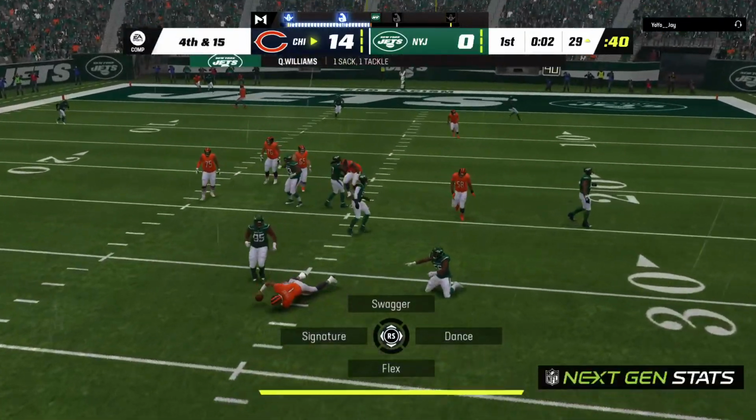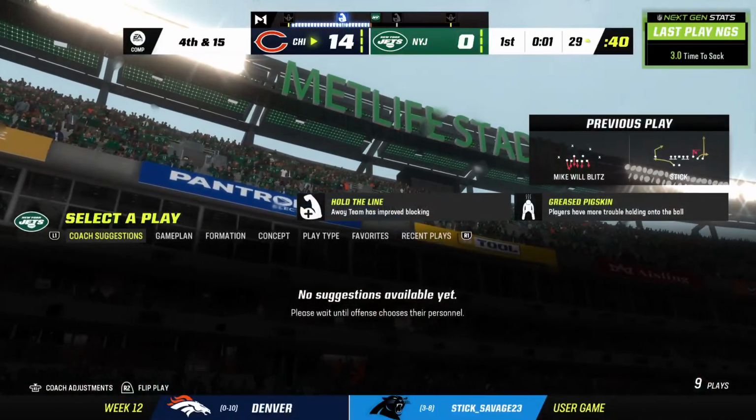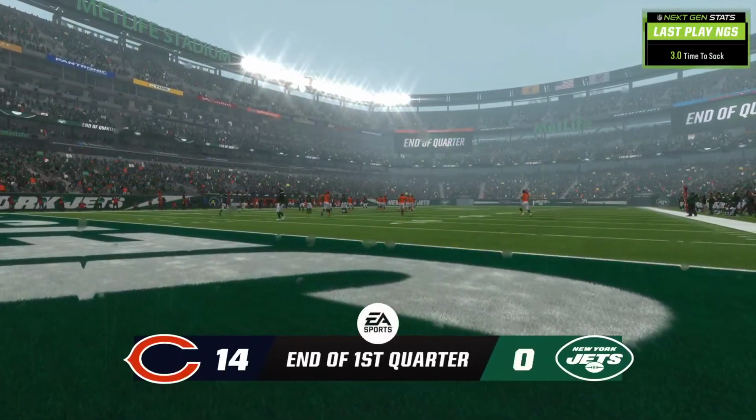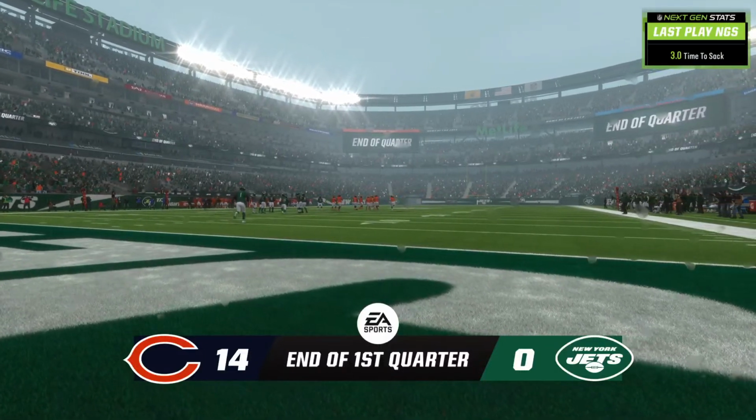He bailed out the defense with that incompletion. Under pressure, and he'll go down. They'll sack him on what ought to be the final play of this first quarter. 14-0 the score. This is the NFL on EA Sports.